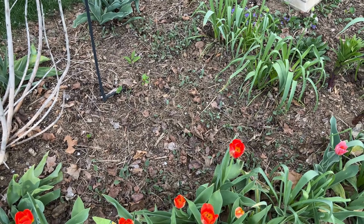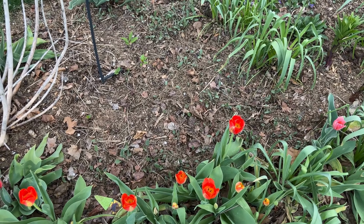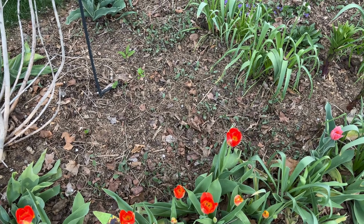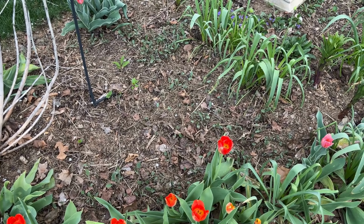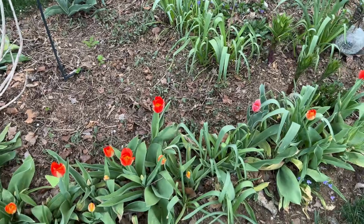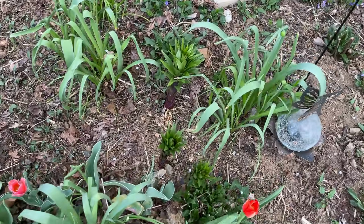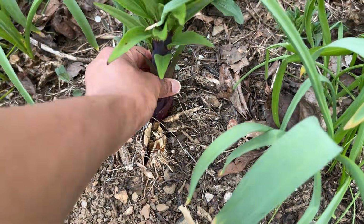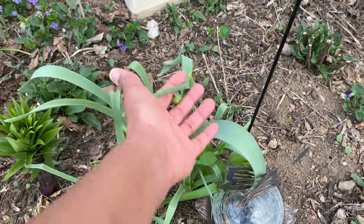We have gladiolus. We have black-eyed Susans. We have echinacea. We have tulips. We have alliums. So sweet William also. So something is always blooming in here, right? And the pollinators love it. Look at these lilies. Look at the trunk on this, friends. Oh my goodness, absolutely gorgeous. Look at that. And the alliums in here.